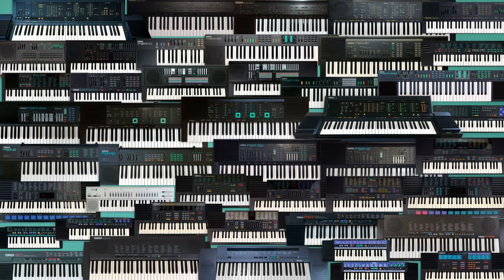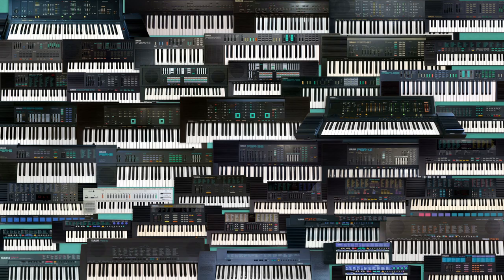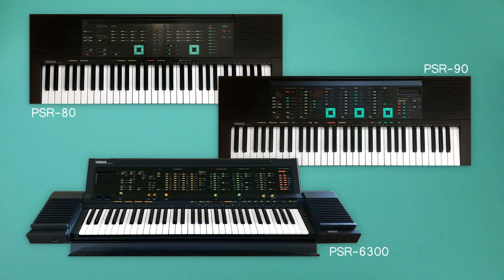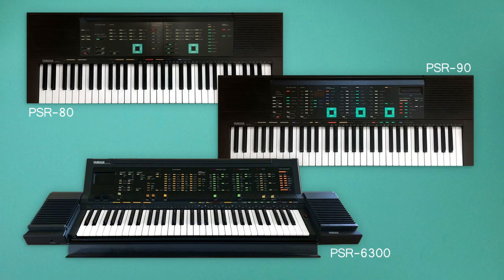While all these models have slightly different features, they do not sound that much different, cause they all use similar 2-operator FM sound chips. And as far as I know, the only exceptions are the PSR 80, 90 and 6300, which should use the same 4-operator FM chip as the DX11, for example.